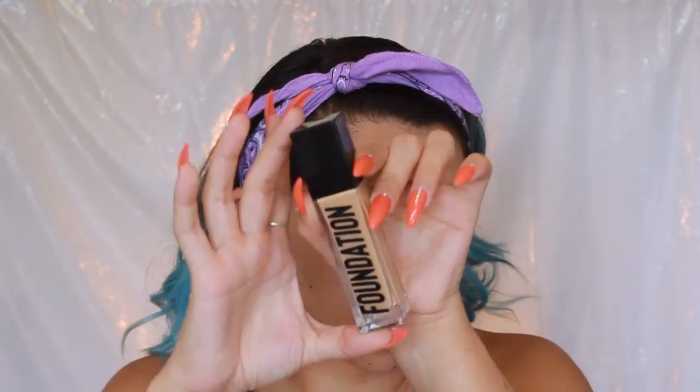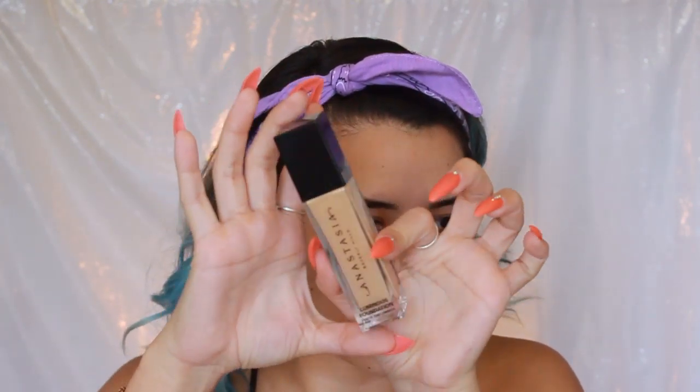Now I do use drugstore all day during the week because I just go to work and I'm not really trying to impress anybody at work, you know? So my everyday foundation is like $7. So this would be, I would say, obviously a higher end price point, but it's still an affordable price point.